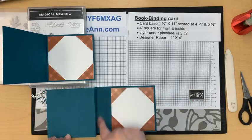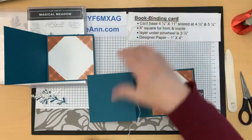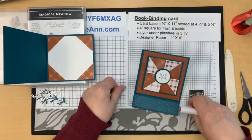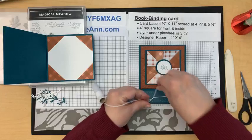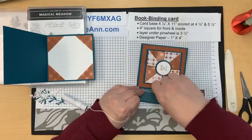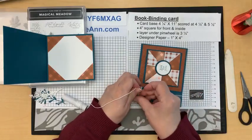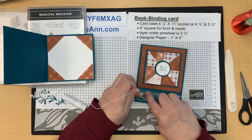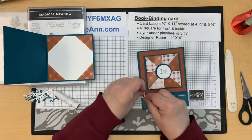Now, for a bookbinding fold, this needs to lay flat, but I decided to use twine. I almost used the copper, let's see, jute twine, but I decided this was a little bit too pretty of a card for jute. Jute to me is a little bit more masculine. I'm actually going to tie a knot before I tie my bow here today, if I can get that to mind me. Okay. All right. Then we'll tie a bow.